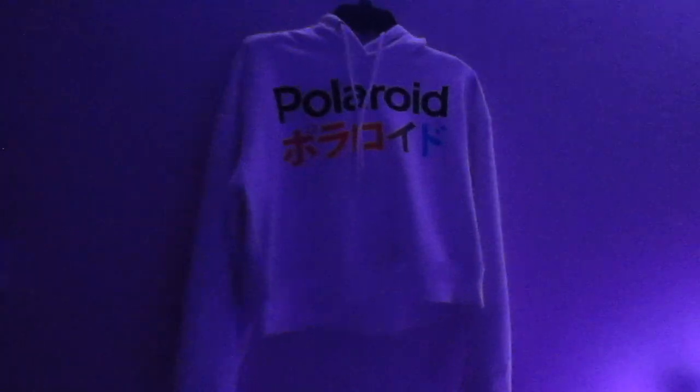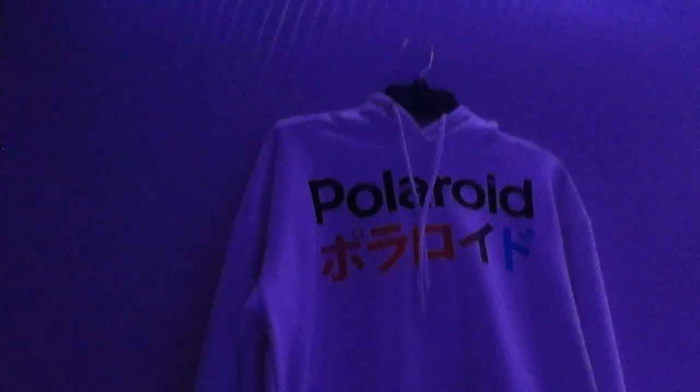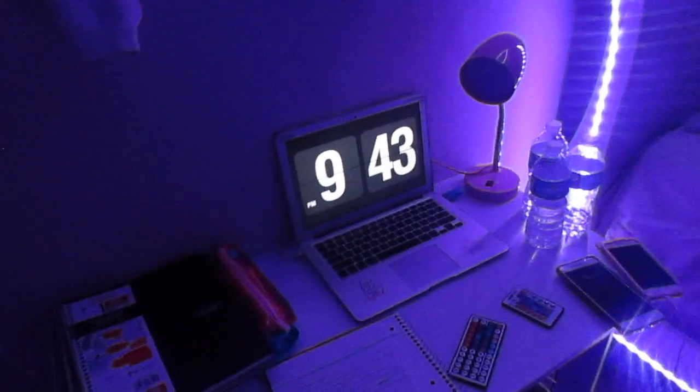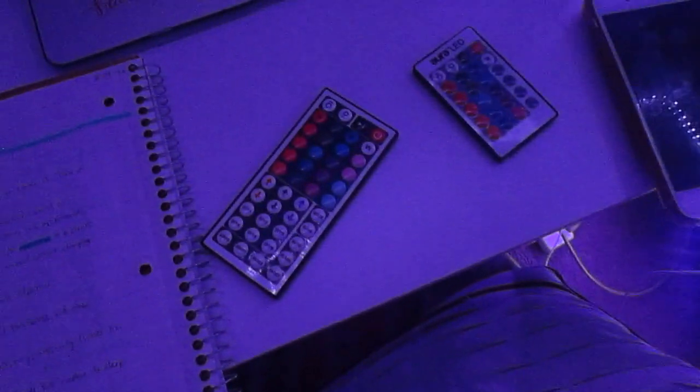Okay, but anyways, I have my LED lights up here, obviously. And I have one of my favorite jackets, my Polaroid jacket that I got from Aeropostale for maybe like $13. I don't really remember, but this is hanging above my desk, and my desk is right here, which has all my schoolwork stuff, and it has my laptop. Well, it's not really my laptop, but my mother's laptop, which I use for schoolwork. And here I have my notes that I was doing about 30 minutes ago. I was doing homework, which is pretty late for homework, but I had to finish up a couple of things.